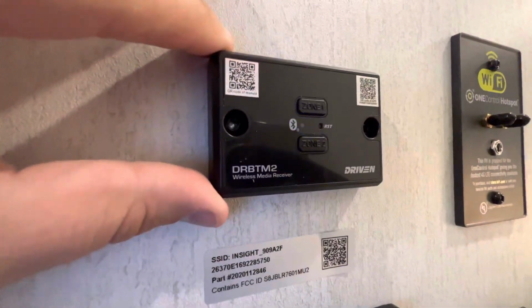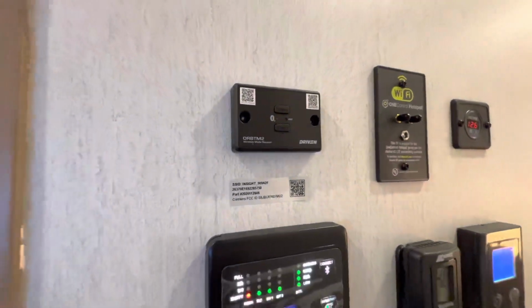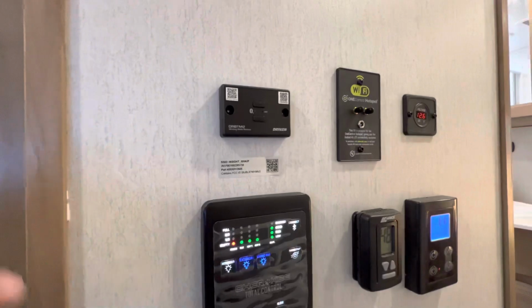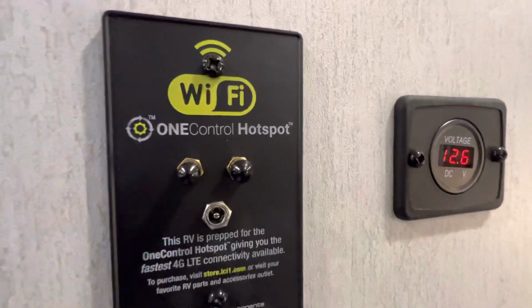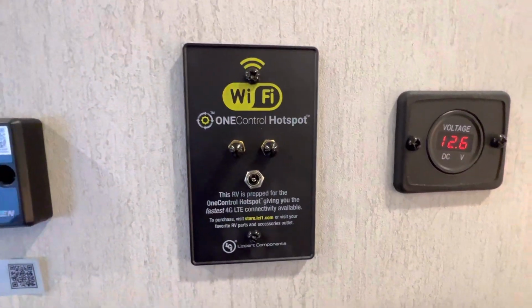They're also getting with the times on this. This is your wireless media receiver. So you noticed there's no iRV Technologies radio there underneath the TV. That's because they've all gone to Bluetooth. So that's pretty nice. Hooks right up to your speakers, whether you want music, or to blast the movie throughout the whole thing.